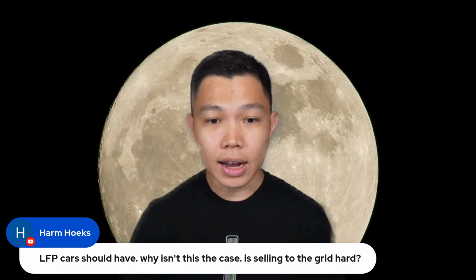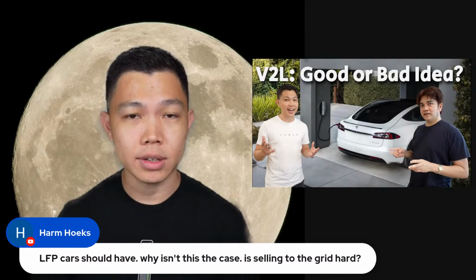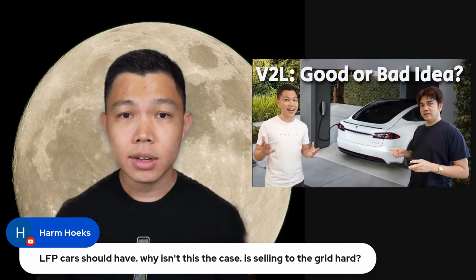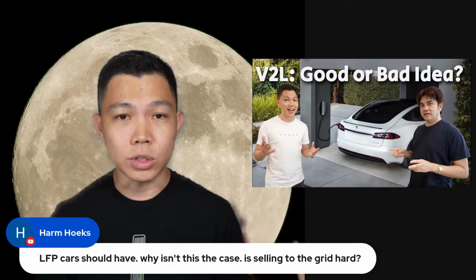So today, our topic is something that's a little bit controversial for some of the Tesla community. We're going to talk about bi-directional charging. There's actually a few terms being thrown out there: V to L, vehicle to load; V to H, vehicle to home; V to G, vehicle to grid.